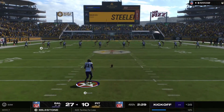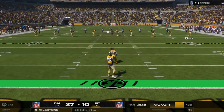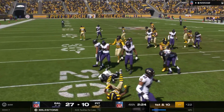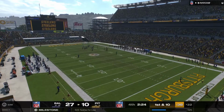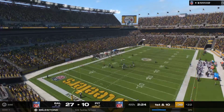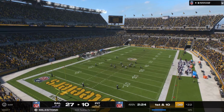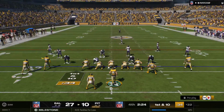Both teams ready to go once more as the kick's away. This is going to be taken in at the 3. And he'll get this up past the 20, and that's where they'll set up shop. So first and 10 now. They'll start from the 22.